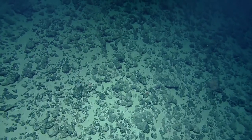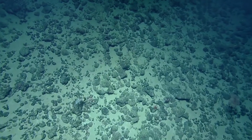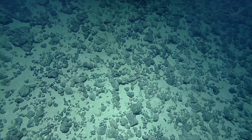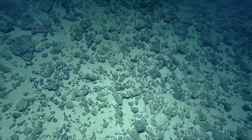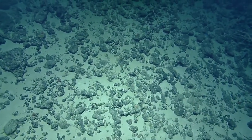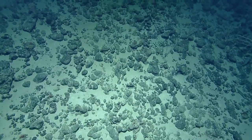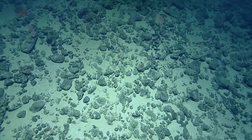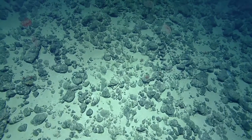It's like now we have a perfect view of this rock field. No more corals for a bit. What's going on with Argus again?